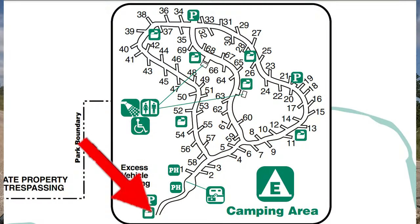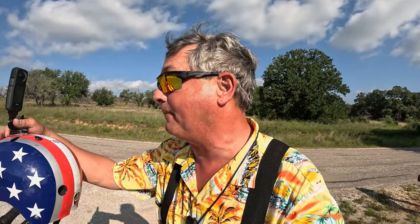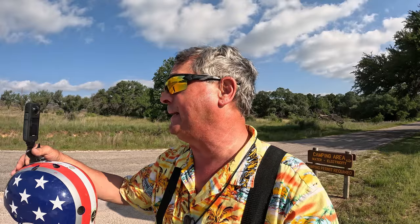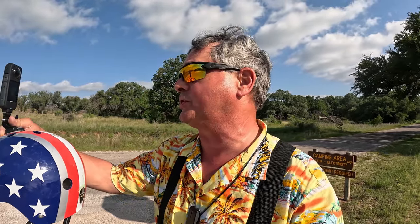That's right, just in time for a virtual tour of the camping loop. The official virtual tour of the campground loop at Pedernales Falls State Park. If you've been following along, you'll know a day or two ago I did a full riding tour, and now I'm just doing the abbreviated one just for the campers, just for my RVers, my duders. All right, my duders, let's go for a ride.